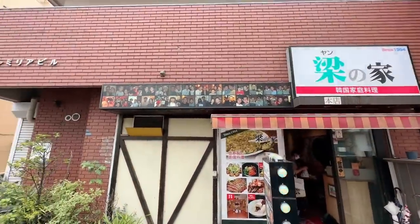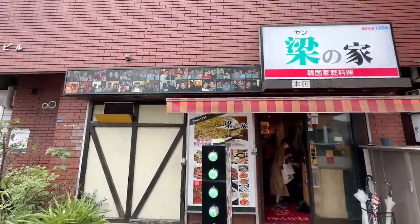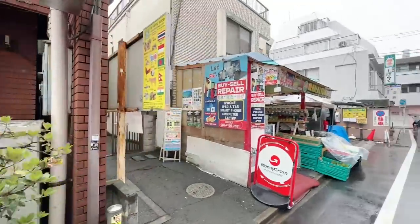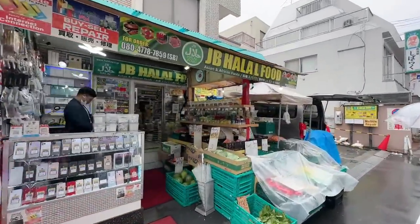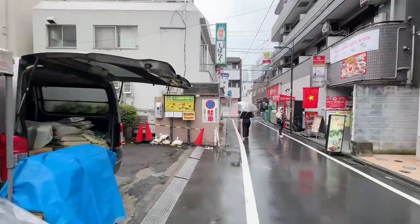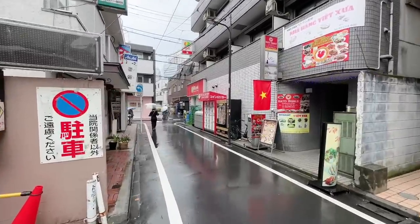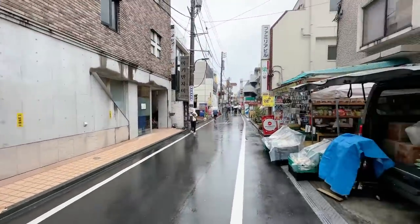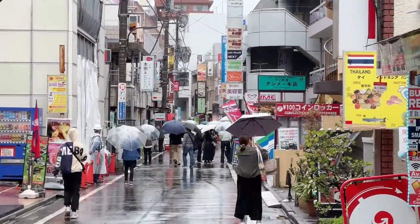Look, there's a Korean barbecue restaurant with pictures of the guests up there. A lot of happy faces. Oh, chijimi. Oh, wow. I can smell it now. This is awesome. Yeah, this is an awesome neighborhood. So let's take a look back at it. Here you see, it's very colorful.